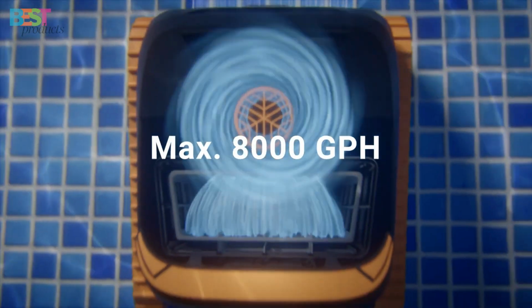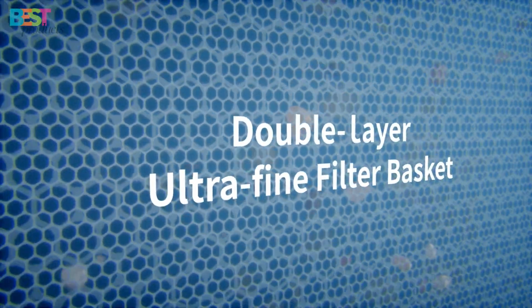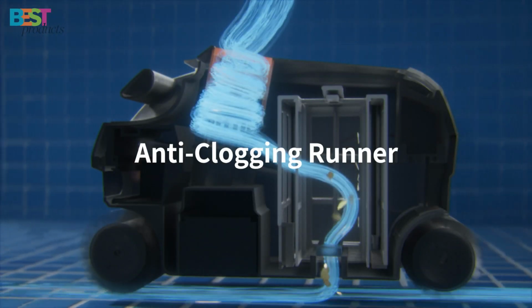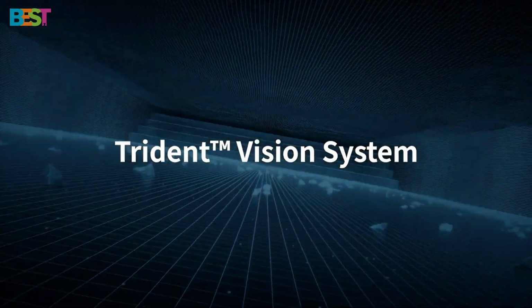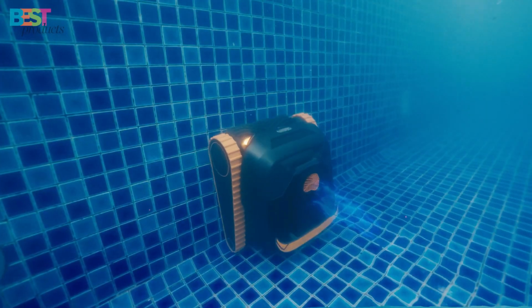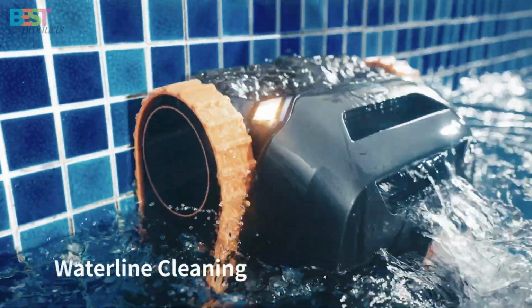With a monstrous 8,000 GPH of suction, the Valor P10's tornado system inhales dirt, debris and gunk like a savage. Its Trident Vision radar navigation maps your entire pool for complete coverage, while the beastly V-Power tech lets it scale walls and climb steps without breaking a sweat.